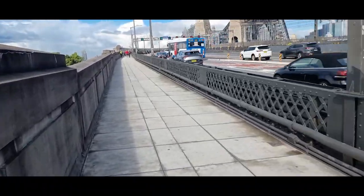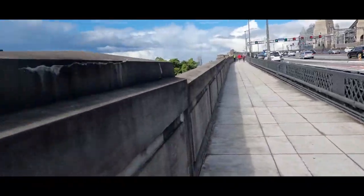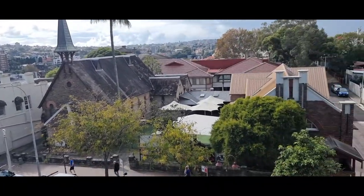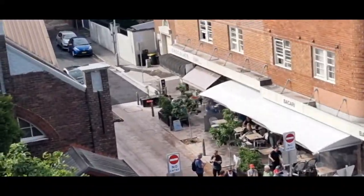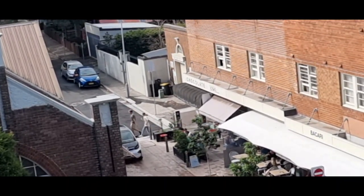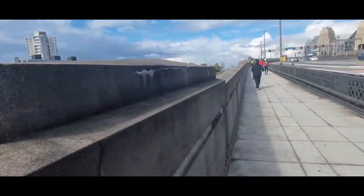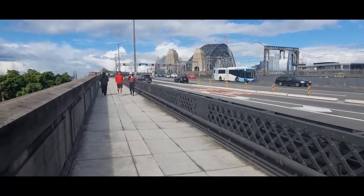So, here we are. We're on Sydney Harbour Bridge. And we've not seen this side before. There's a lovely old church over there. Various cafes. One got my eye with the chocolate sign there. But yeah, it's all good. Right, well, we'll start our walk then. Catch you in a bit.